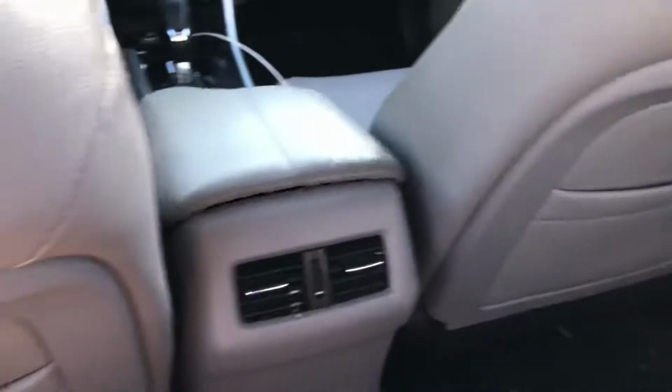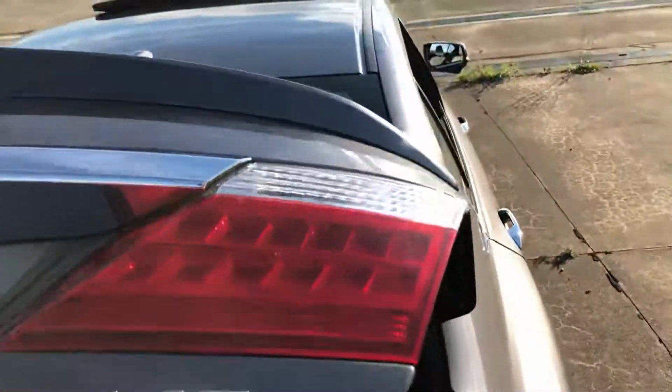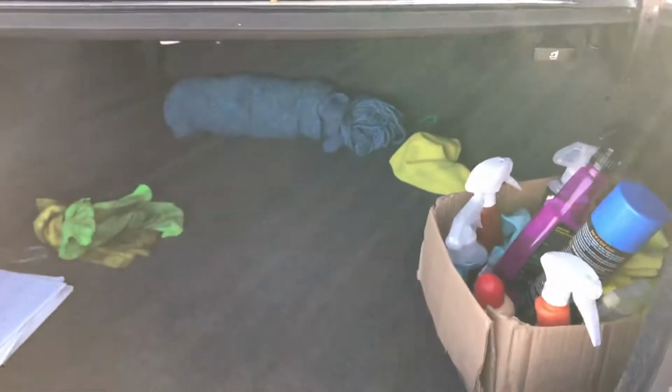But these pockets have held up fine. Nothing to complain about there. Trunk is gonna be full of crap, but nothing to report back there.